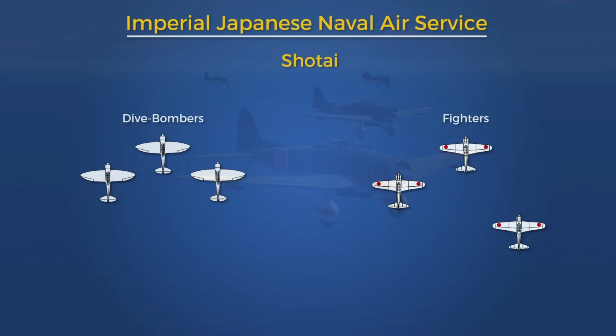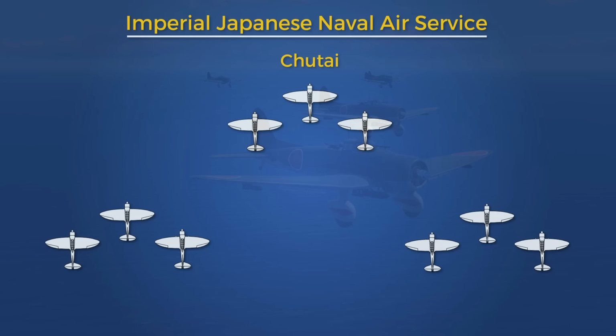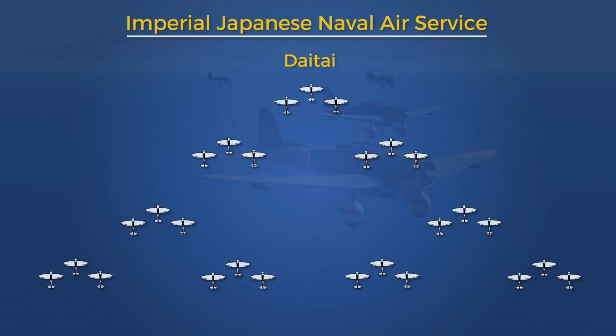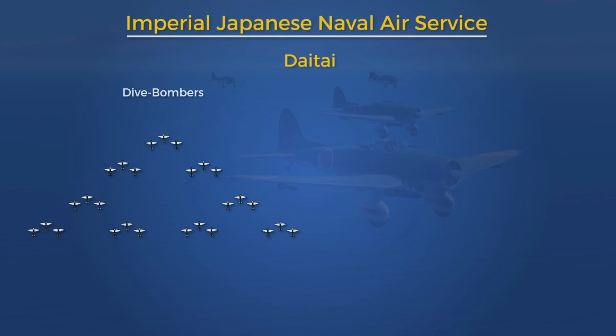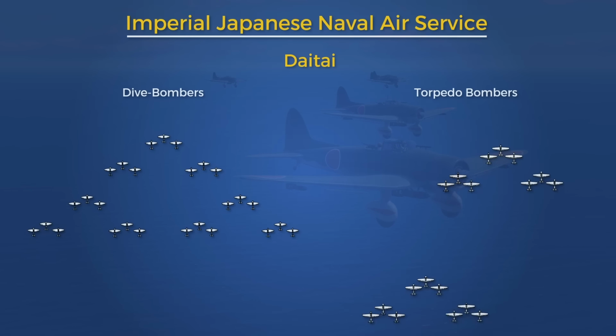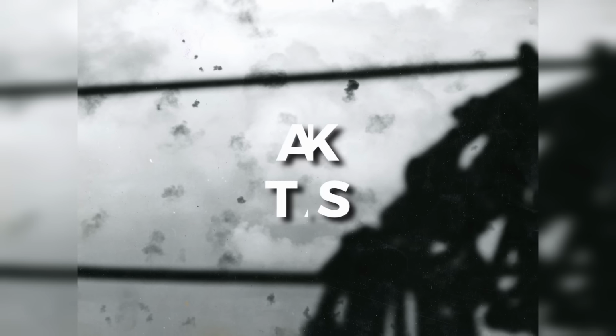Add 3 shotai into one and you get a chutai. Add 2 or more chutai into one and we get a daitai. For torpedo bombers, a force of 2 chutai was the overall standard, while dive bombers often had a third chutai in the daitai. And with that, let's go over the attack tactics.